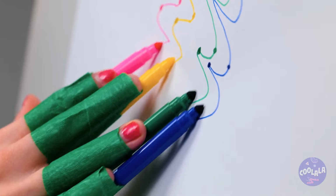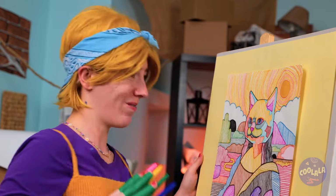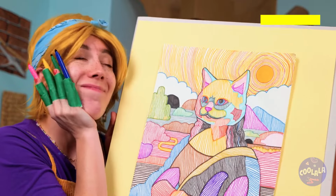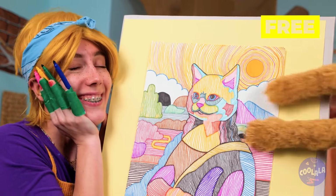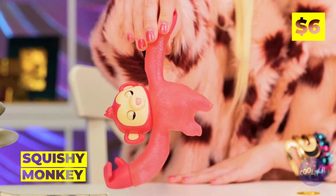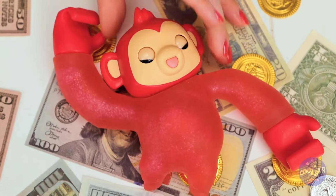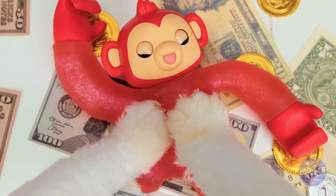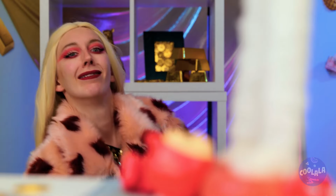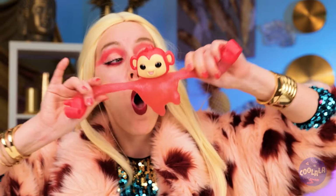Tape markers to your fingers and go. Wow, the kitty Lisa! And I think someone's a fan. Here, kitty, it's a squishy monkey. Well, it's not gonna squish itself. I think everyone wants to see how far this monkey can stretch.